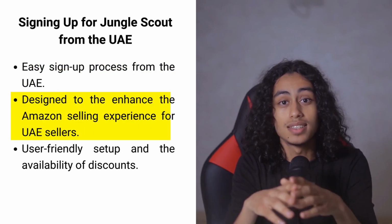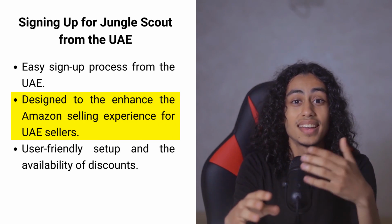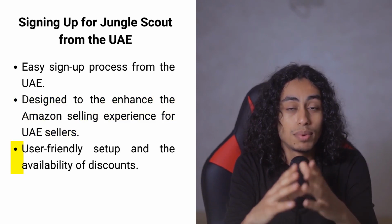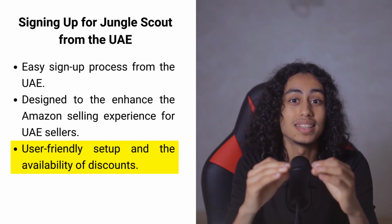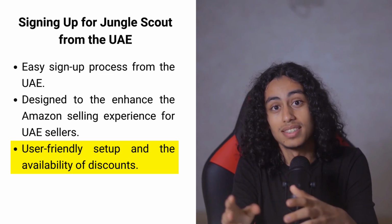This process is designed to be straightforward, ensuring that sellers from the UAE can easily access Jungle Scout resources to enhance their Amazon selling experience. The platform's user-friendly setup and the availability of discounts make it an attractive option for new and seasoned sellers alike, looking to optimize their online business.